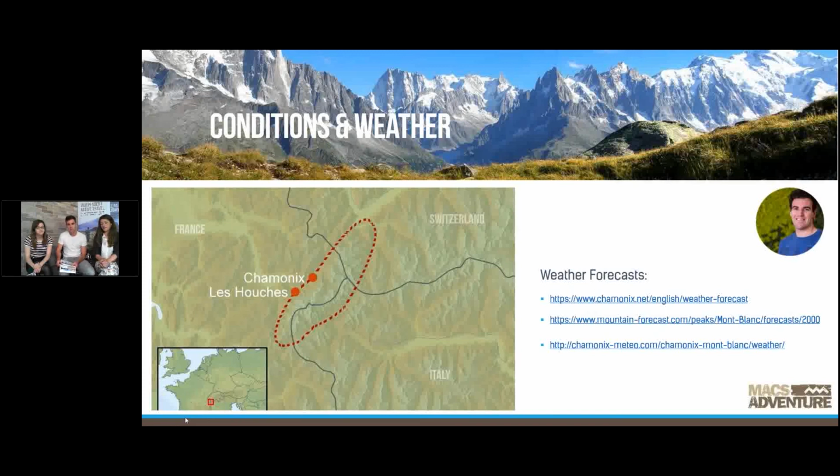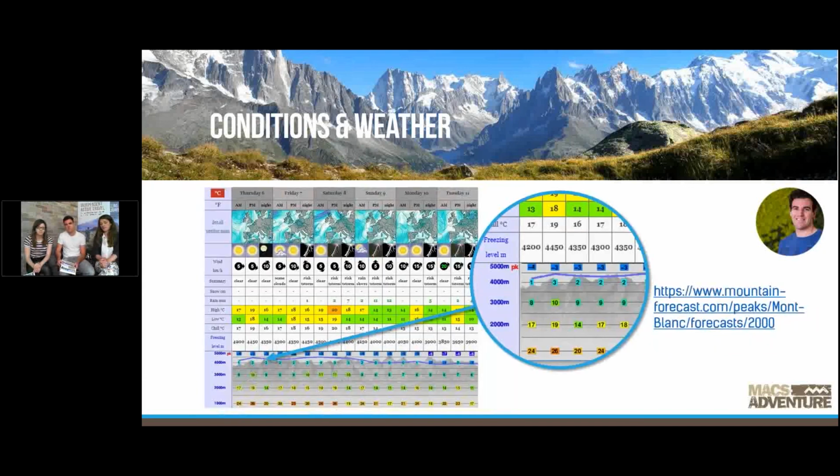I'll also be going through the next couple of days' forecast. As you can see, over the next six days, we're looking at some great weather. The best point to focus on this screen is the freezing level. This is about 4,500 metres for the majority of the week. That's a really high freezing point, so it should melt off any existing snow from the winter. So the trail is in a very good condition at the moment.